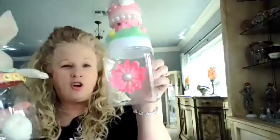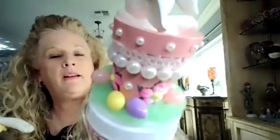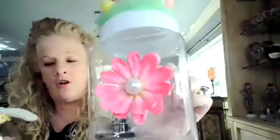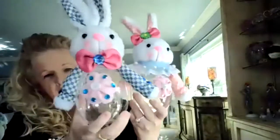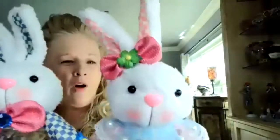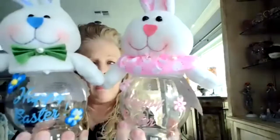This is our larger set of jars, and they are $15. Our little Easter bunny. You can see she's surrounded by Easter eggs. You would have a choice of our peanut or no peanut crumbs in this jar. They are $15. These two go together. Well, you could purchase them individually. And again, there's wire in the ears so that you could bend the ears. And our last two set of $15 jars. One says Happy Easter and one says Happy Easter.